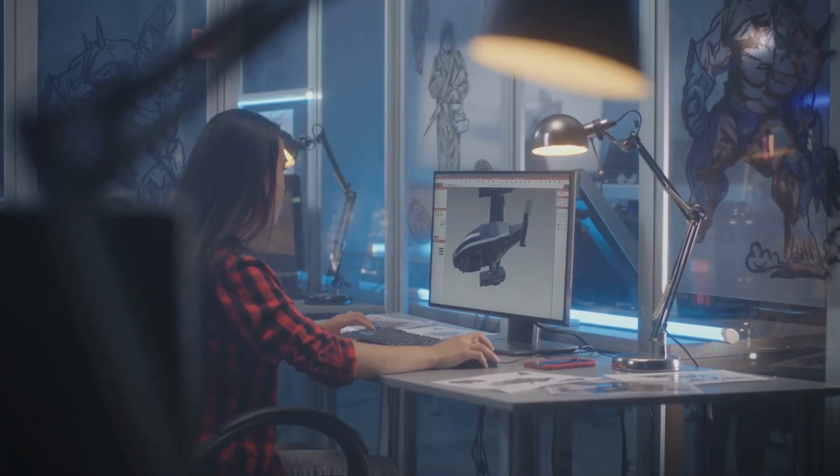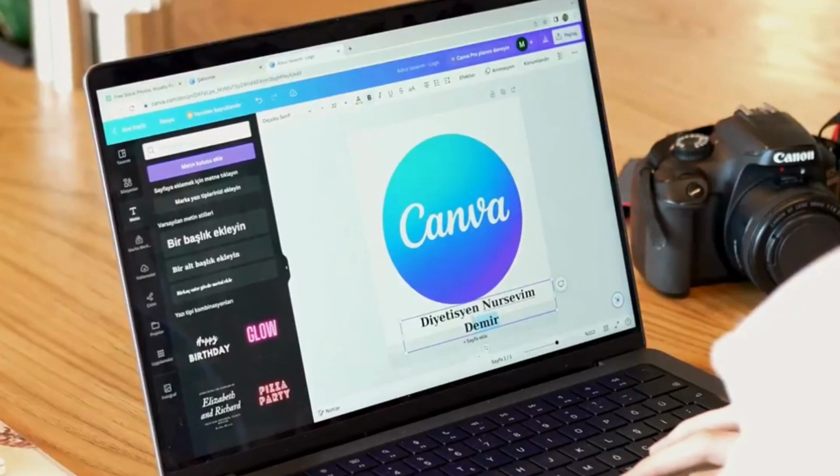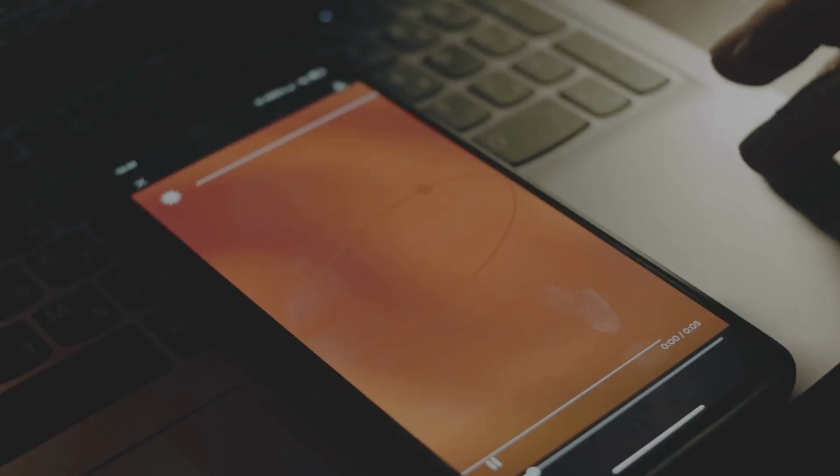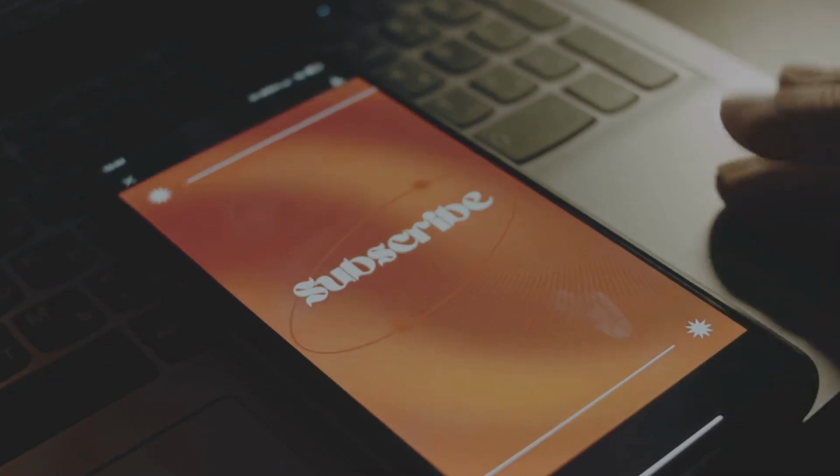Step 5. Design your thumbnail in Canva. Canva makes it simple. Use bold colors, large text, and scroll-stopping images. Your thumbnail equals your click magnet.